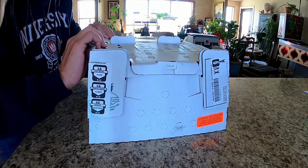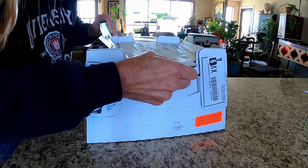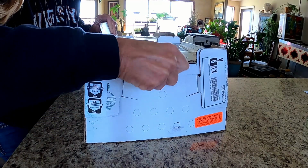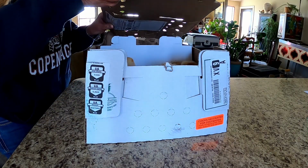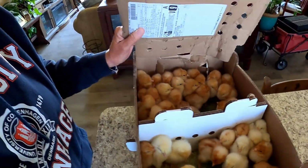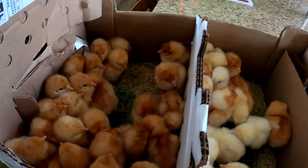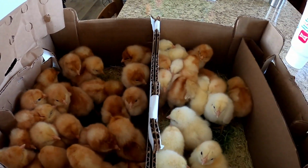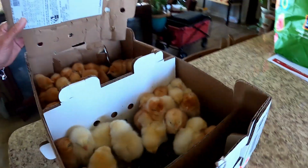So I'm just gonna take a little peek in. Oh, they're so cute. This is always fun, getting a box of babies in. So let's just take this off, see what it looks like. Here they are. Hi, babies. Oh, aren't they cute? So I should have a total of 42 birds in here. I'm just going to take a quick count and see what we got.